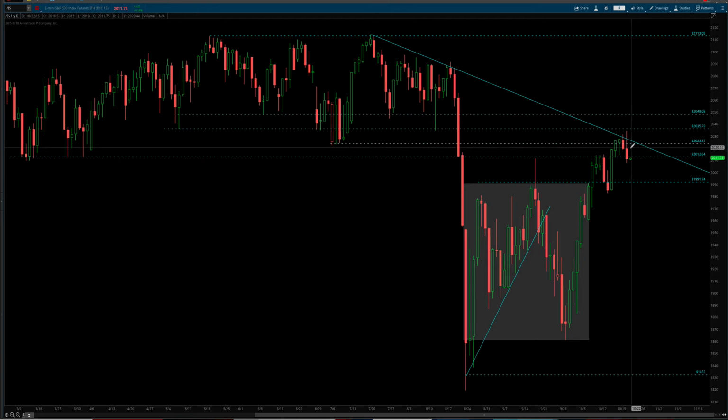So now the question the market has to answer for us is, how deep is this small pullback? Is it small? Do we take out this low here? This is the next area that I would say is pretty significant: 1991 to 1980. If we start taking that out, then that opens the door for a deeper pullback. If we can hold above that level, then I think we can consolidate and then eventually break this downtrend line.